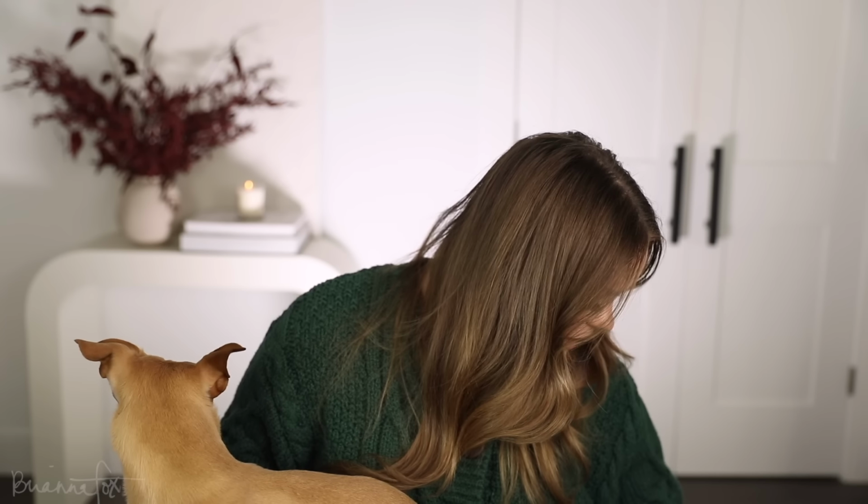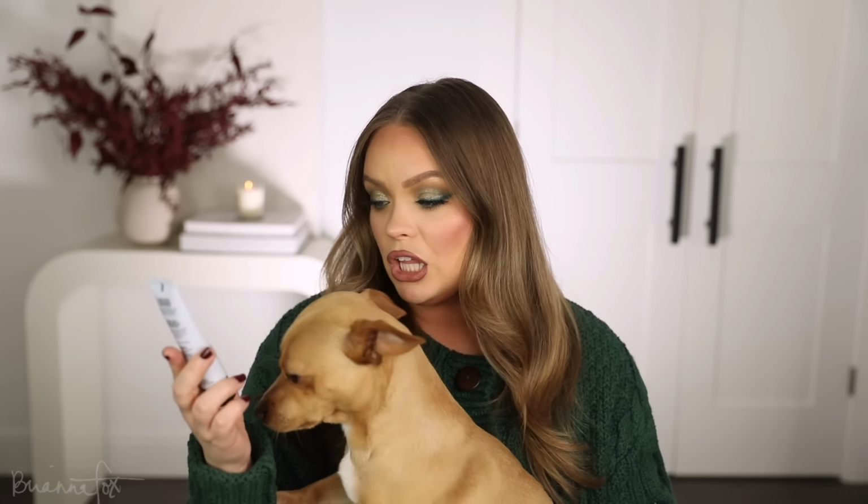Should we start with makeup? So I'm going to start with makeup. First and foremost, I have the Bare Minerals Prime Time Hydrate and Glow Primer. I have been loving this primer.